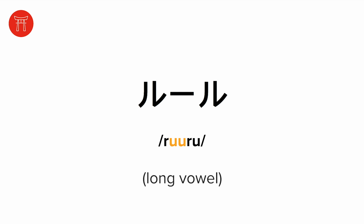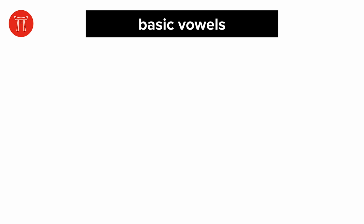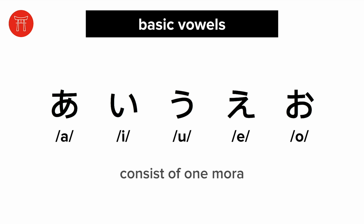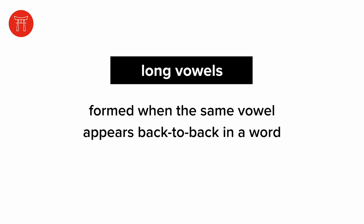Long vowels are another type of special moras in Japanese. They may sound simple, but many beginners have trouble recognizing them. So, let's talk about long vowels in detail. Do you remember how many basic vowels we have in Japanese? Yes, 5. A, I, U, E, O. As you may recall, each of these vowels is one mora. A long vowel is formed when the same vowel appears back to back within the word. This means that the long vowel consists of 2 moras.